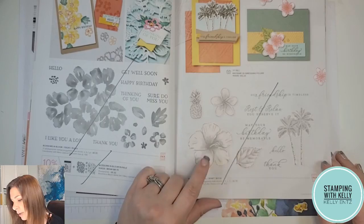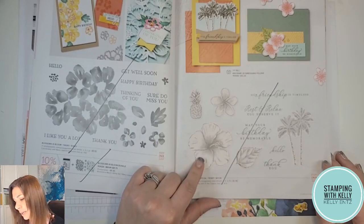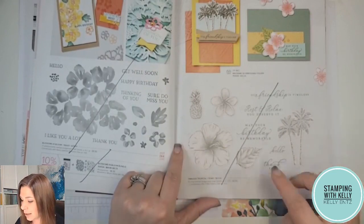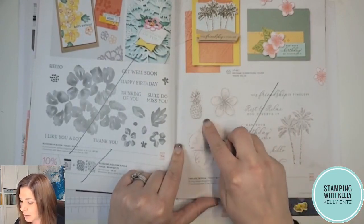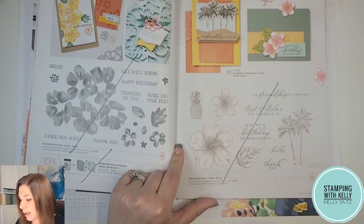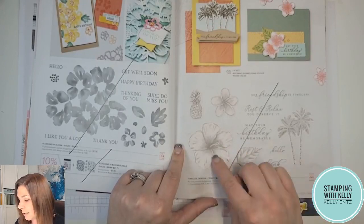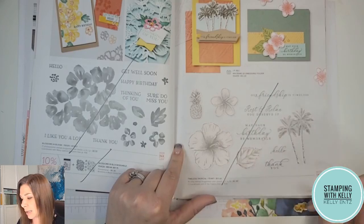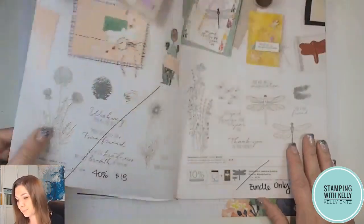but make sure you also check out the coordinating dies. There's no bundle and save 10%, but there is a special on the dies that go along with this. And you can see in the catalog, whenever there's an outline like this, that there's a die that cuts out that image. So you've got dies that actually cut out many images here, and it's just the sayings that aren't cut out by the dies.